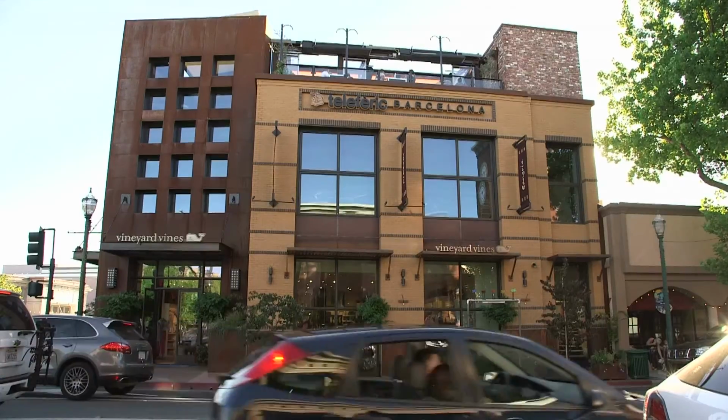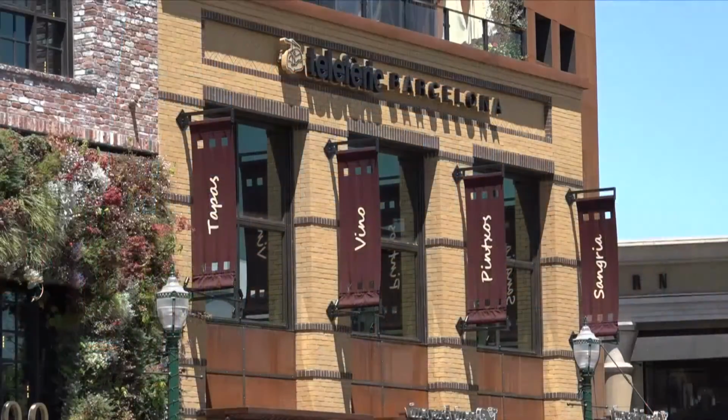It is very unique. It is beautiful. I love all of the elements. Very rustic, but also really contemporary. It's very cool, I might say.